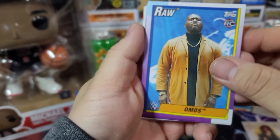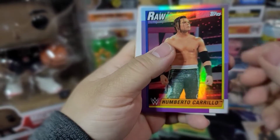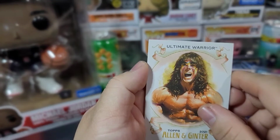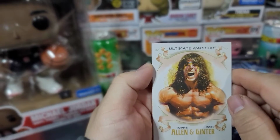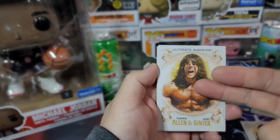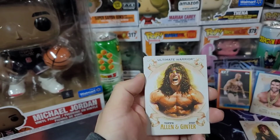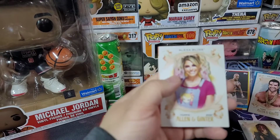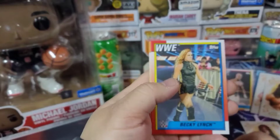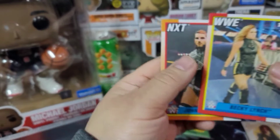So rookie card, Omos. Hey, I'll take the rookie card. Titus O'Neil, and a holographic Roberto Carrillo. Oh, and my other most favorite wrestler, Ultimate Warrior. Let's go. My number one is The Undertaker, and then The Warrior, and then Razor Ramon. Those are my top three. Wow, and Alexa Bliss. Damn, that's nice. Alexa Bliss and Becky Lynch and Johnny Gargano.